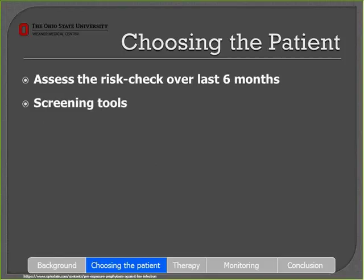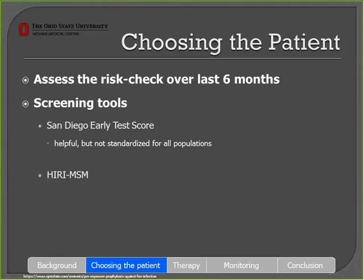And then what screening tools are there? What can you use in clinic to help identify people? Most of these are directed at men who have sex with men, just because that's the higher yield population. One of them is the San Diego Early Test Score. It's a web-based thing, but it's not applicable to all populations. There's also the catchily named GRUNSM, or I think it's supposed to be high-risk men who have sex with men.